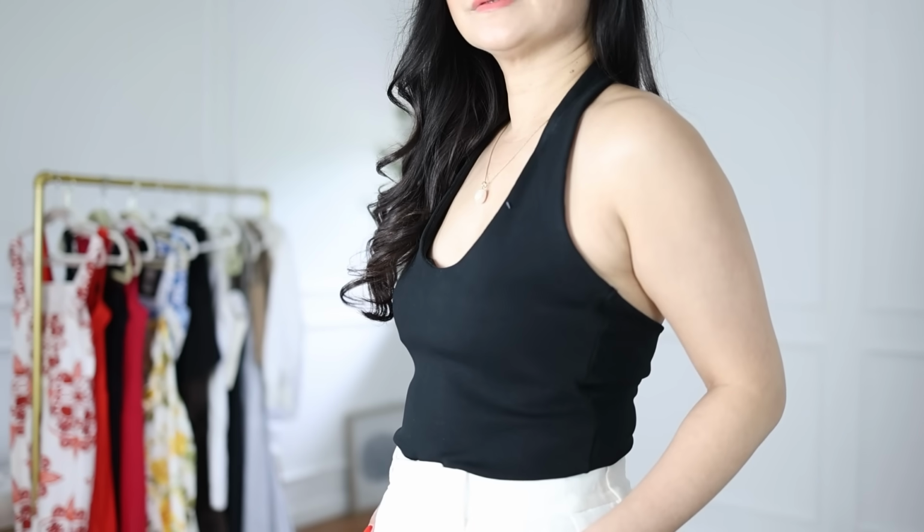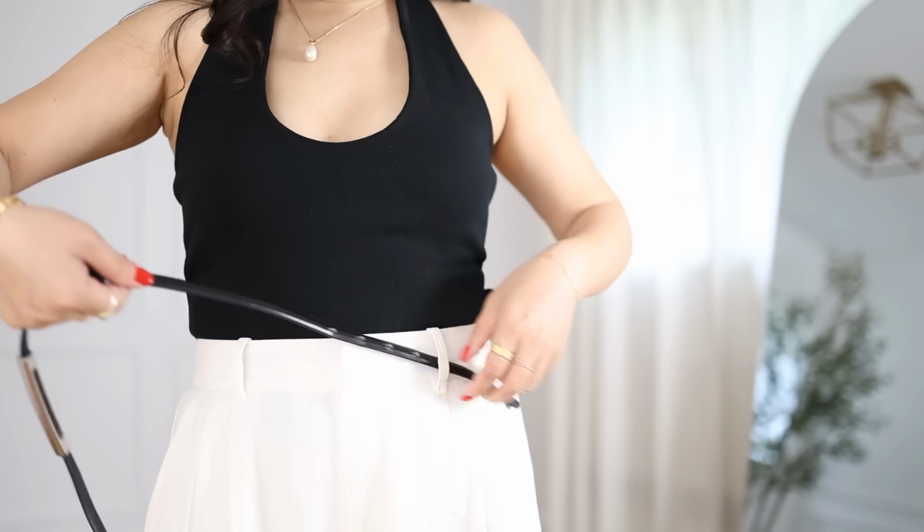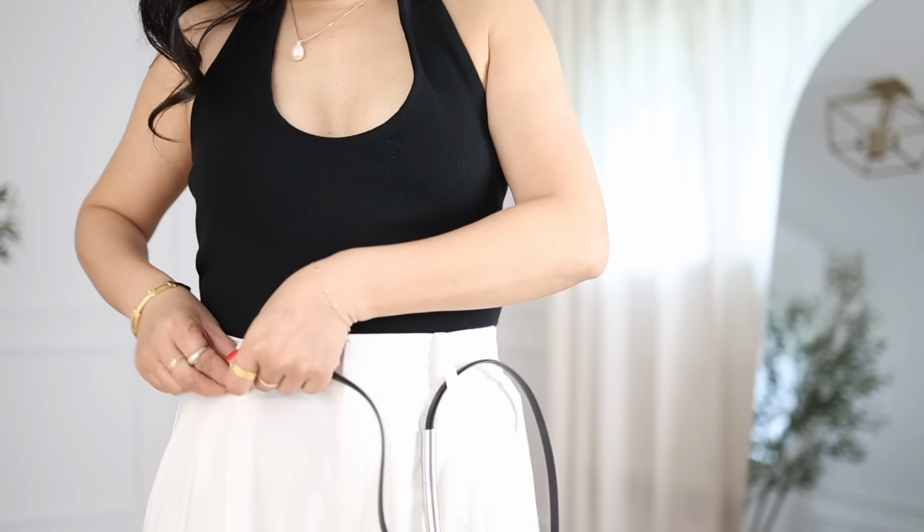Whenever you're doing your nighttime look, your accessories and shoes are half of the equation. So let me show you how they can magically transform your outfit. What I'm going to do is this narrow belt. I bought this from Mango. I really love the metallic component. It makes it more dressy and more polished.